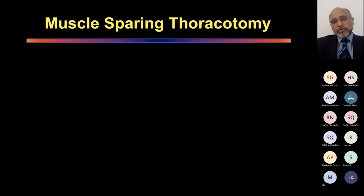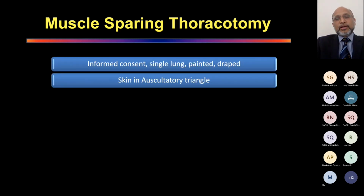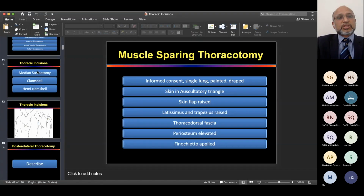So I spoke to you about chest wall muscles. I spoke to you about intercostal muscles. I spoke to you about chest wall anatomy. I also want to talk to you about how you can enter the chest without actually cutting any muscles. Is it possible? And the answer is yes, okay? You can go into an area which is called the auscultatory triangle. You can raise the skin flaps, but instead of cutting the latissimus, you actually go to the top edge of the latissimus. Let me just come out of this and show you the chest wall anatomy again.